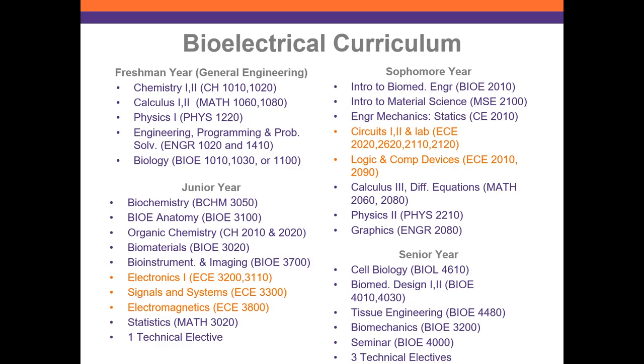And now, here is a list of the courses for the bioelectrical concentration. Once again, feel free to pause the video and take a screenshot. The classes listed in purple on this slide and the previous are those that are the same between the two concentration areas, and the courses that are listed in orange are those that are different. As you can see, we share a lot of similarity between the two concentration areas.